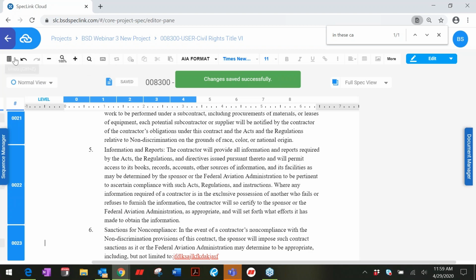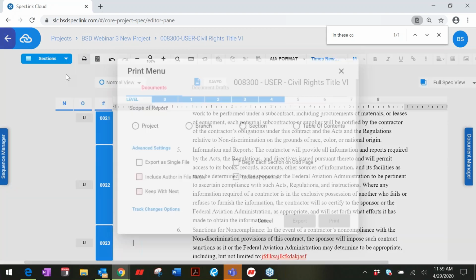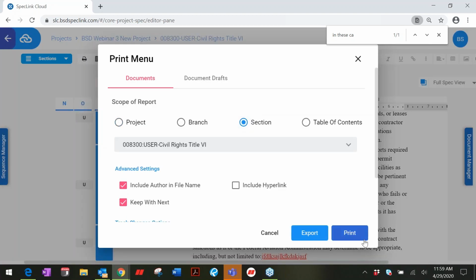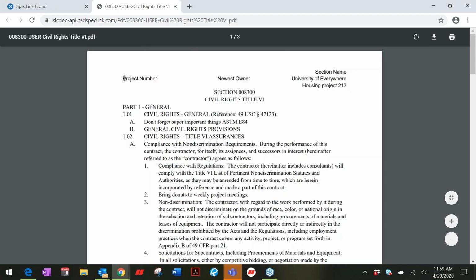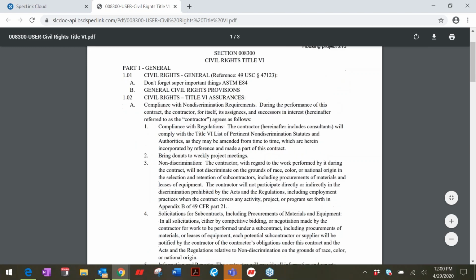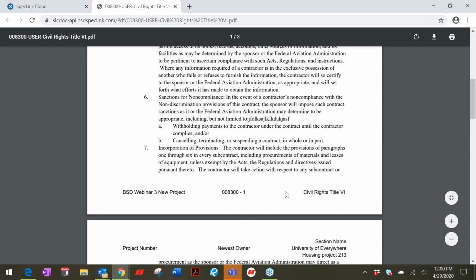And then when I do this section, it's all there. In the newest one, I added my project number, but I didn't add it as a global term. University of Everywhere, Housing Project 213. So all of that can be edited and moved around however you want.